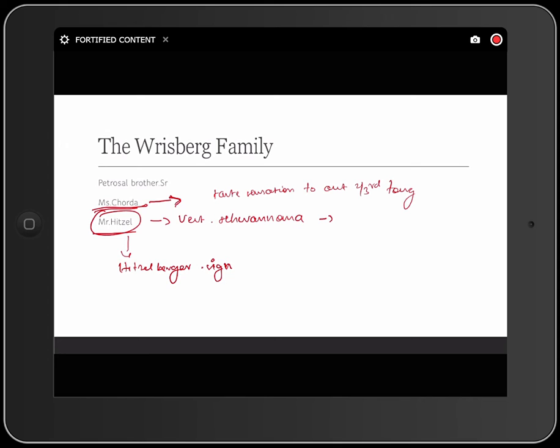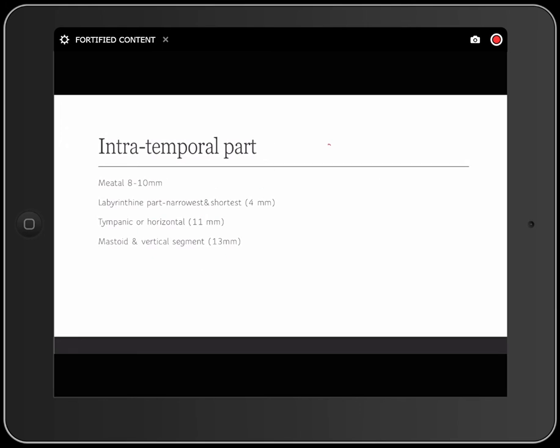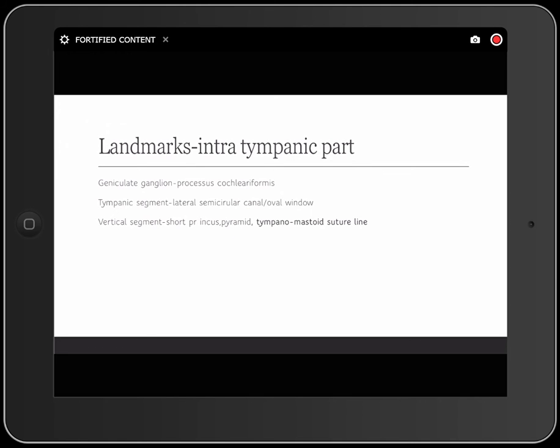Okay. Now entering the length of the facial nerve. The meatal part is 8 millimeters, the labyrinthine part is 4 millimeters, the tympanic part, that is the horizontal part, is 11 millimeters, and the mastoid or vertical segment is 13 millimeters. Landmarks of the intratympanic part are very important from the MCQ point of view. The geniculate ganglion is just above that.